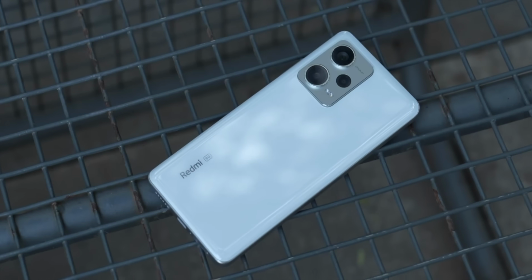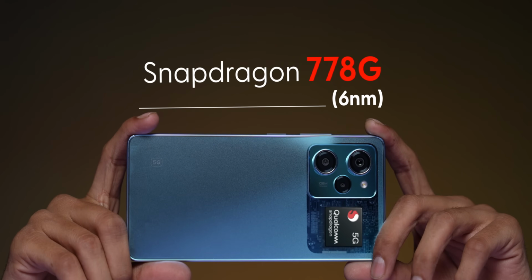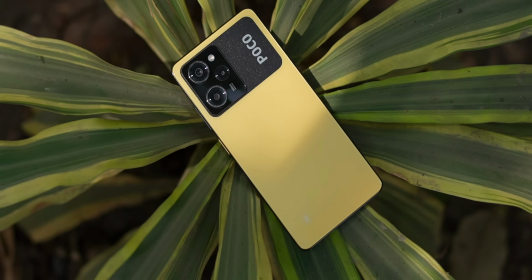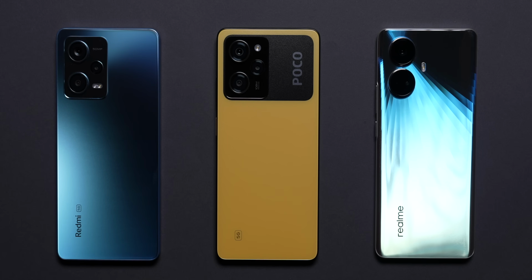So overall, POCO X5 Pro, I think it fixes the one problem that I had with the Redmi Note 12 Pro, 12 Pro Plus, and of course the Realme 10 Pro Plus as well. And that is performance. 778G is definitely better than 1080. Plus, I can't get over the fact at how good this phone looks. If you had the POCO X5 Pro right next to the Redmi Note 12 Pro, the 12 Pro Plus and the Realme 10 Pro Plus, I'd pick this phone any day.